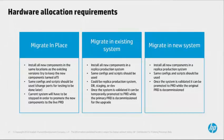So in the existing system scenario, we would be installing and migrating the data into components that run on the same servers, but activating the new services in place of the old services systematically with failover components in the distribution modules.